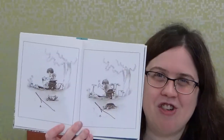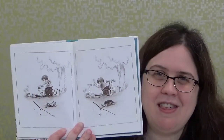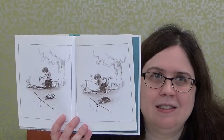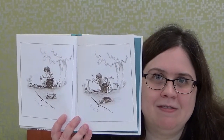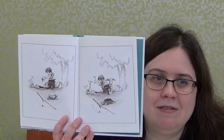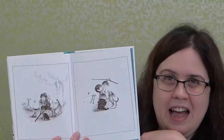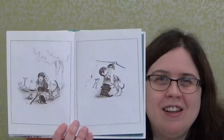Looks like the dog sees the turtle awake and is about to steal the fishing pole again. What do you think the dog is going to do? Maybe he's probably going to alert the boy. And he does tell the boy, and the boy and the frog see the turtle, and the boy stops the turtle from stealing the fishing pole.